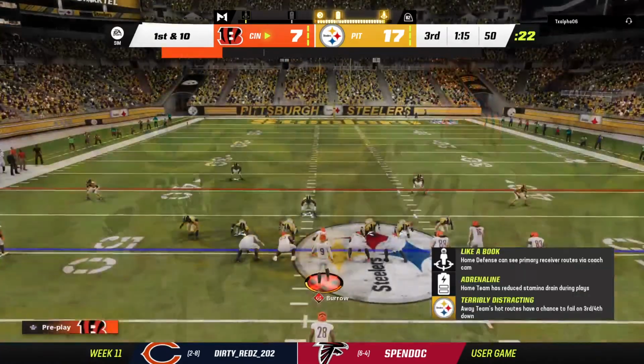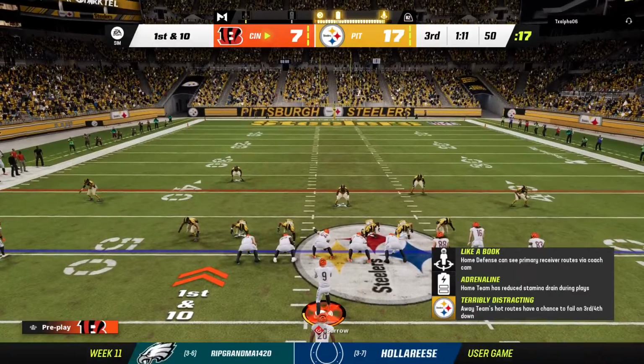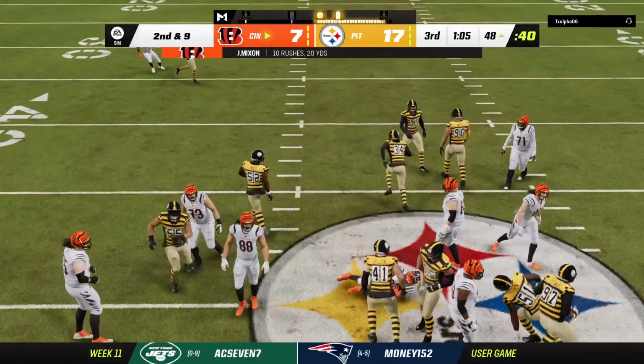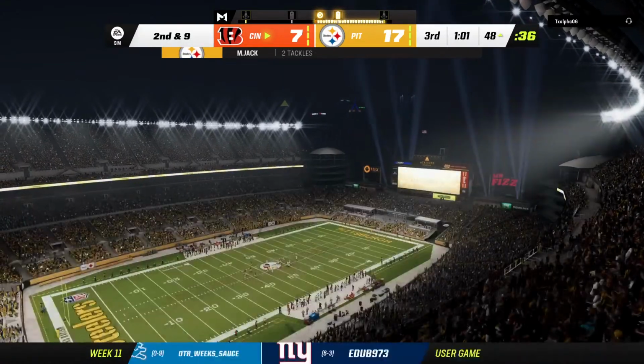Well, they certainly had success throughout this contest getting him the ball in the passing game, and there he picks up another 1st down. Whatever they saw going into this one, they've been able to capitalize on it, and no adjustment has been made to take it away. Just a yard on the 1st down carry, so it's 2nd and 9.